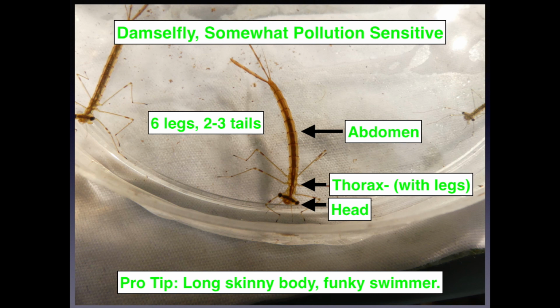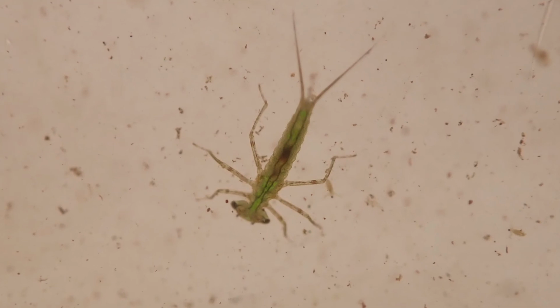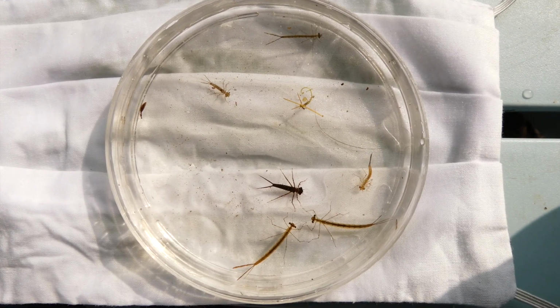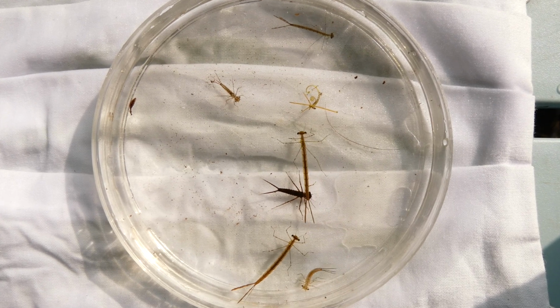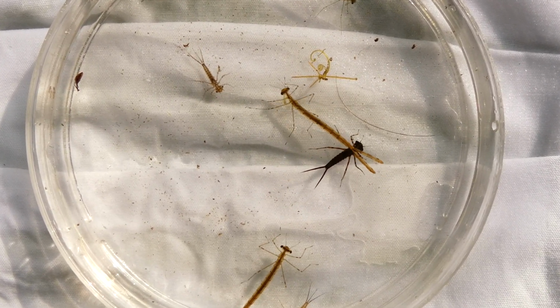So here's the damselfly, also somewhat pollution sensitive. A different body shape than the dragonfly we just saw, right? A really long abdomen, but the head is a similar shape. The thorax with 6 long, skinny legs again, and then those tails, which are pretty darn funky. That one's totally green, and then we have all different kinds, all from the same water body in this petri dish. So really quite a variety here. But you want to see that long abdomen and those 2 or 3 tails for the damselfly.